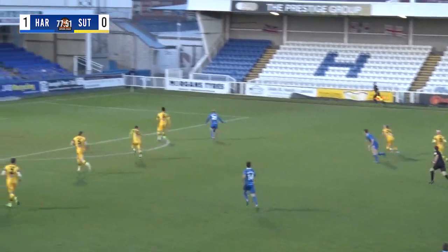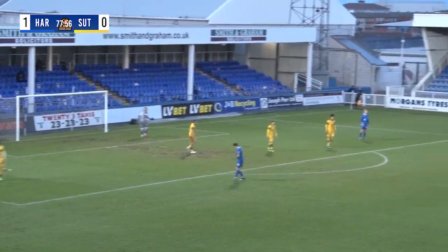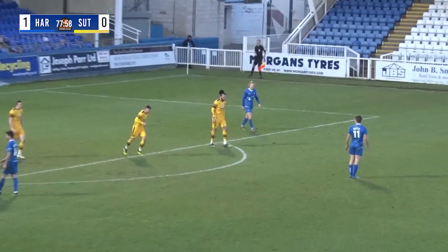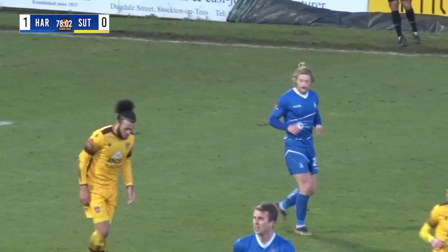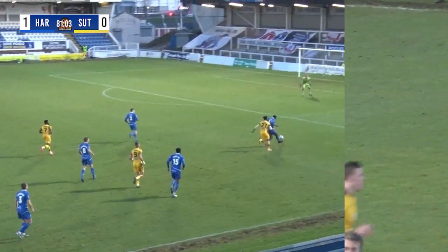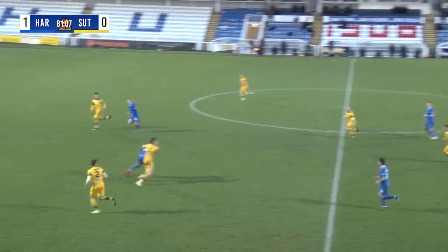Flicked on by Rhys towards Armstrong, and Armstrong strikes it! Oh, and it was... Bizanis was stood still. Just watched the ball go past him. It was Armstrong's effort that's gone wide, out for a goal kick. Odyssey was really good getting in front of Brown and going back to Killip, and Killip clears out field.